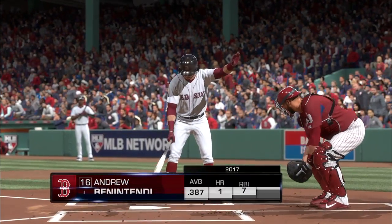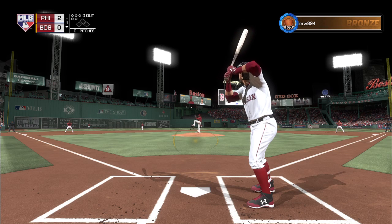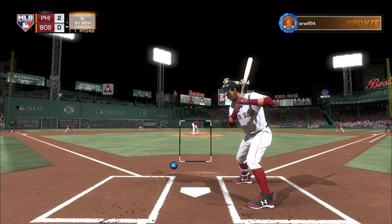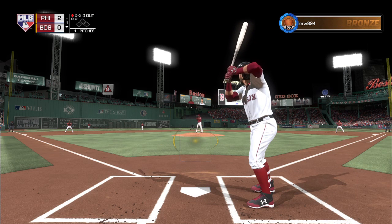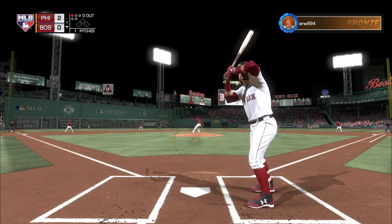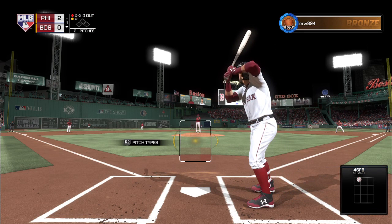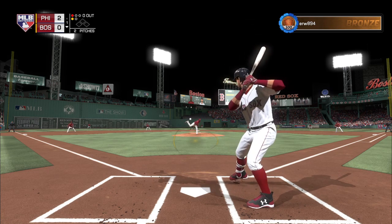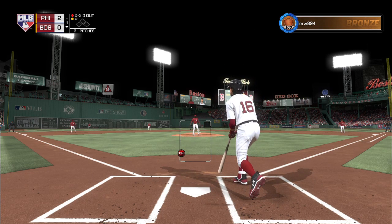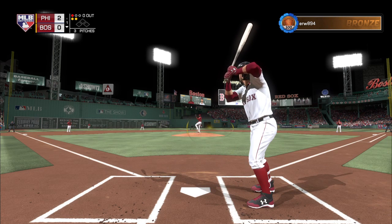The left-handed hitting Andrew Benintendi stands in. He'll lead things off here in the bottom half of the first. Left fielder, Andrew Benintendi. Off the plate and low here, ball one. 1-0 count. Here it is. Takes a high fastball for a strike. From the windup, the 1-1 pitch. And he'll just get a piece here as this is chopped foul at home plate.